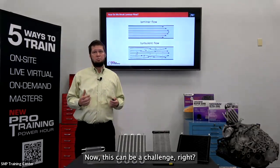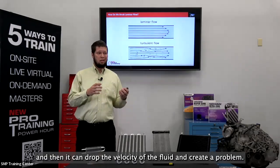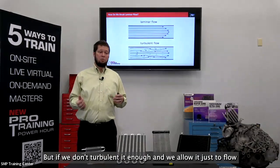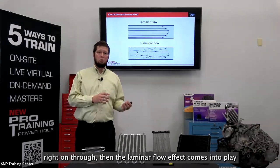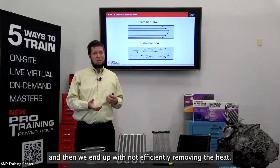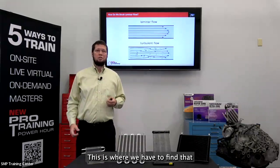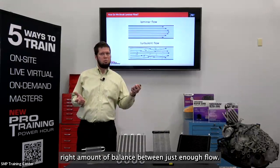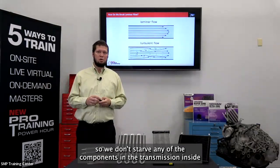Now, this can be a challenge, right? Too much turbulent flow, and it can drop the velocity of the fluid and create a problem. But if we don't create enough turbulence and we allow it just to flow right on through, then the laminar flow effect comes into play. And then we end up with not efficiently removing the heat, thus the cooler's not doing its job and the transmission suffers. This is where we have to find that right balance between just enough flow, but also disrupting it with some turbulence so we don't starve any of the components in the transmission.